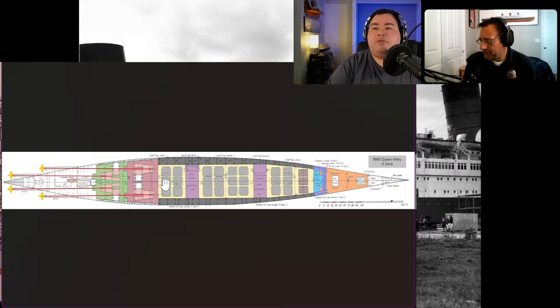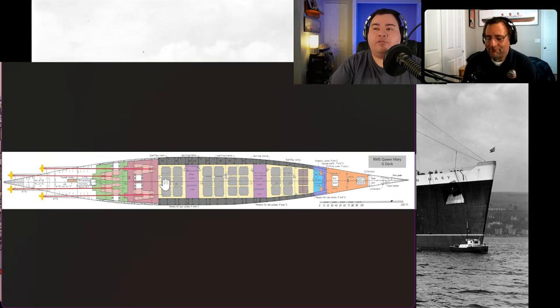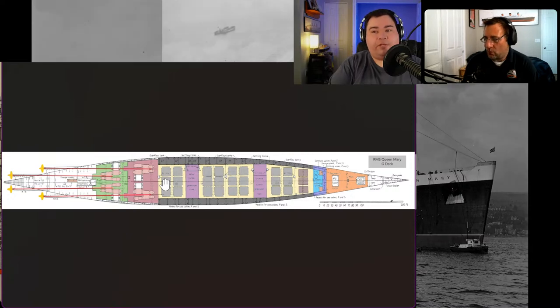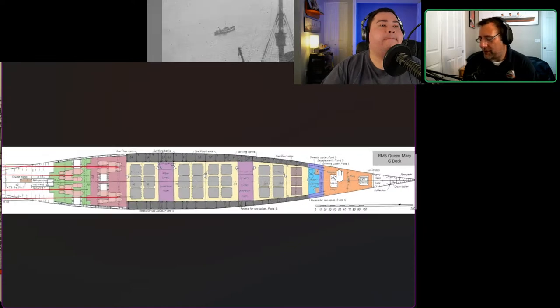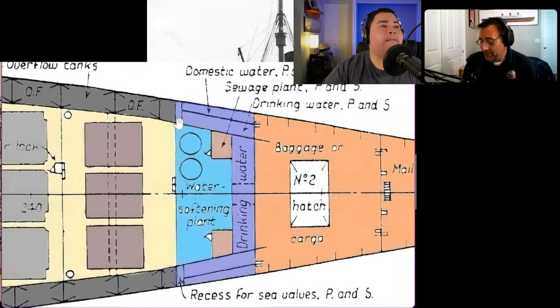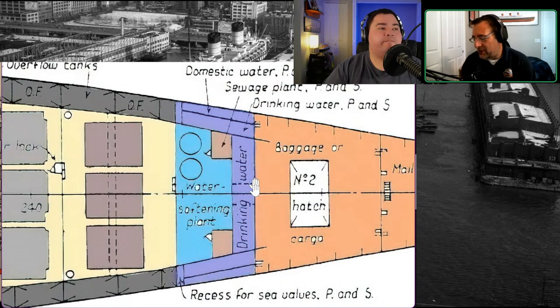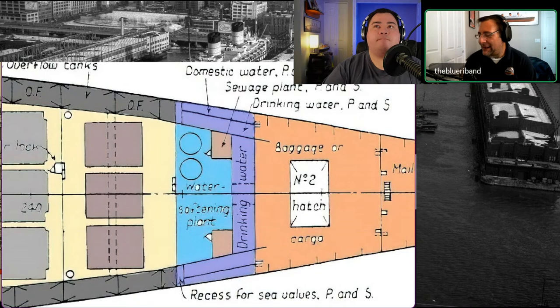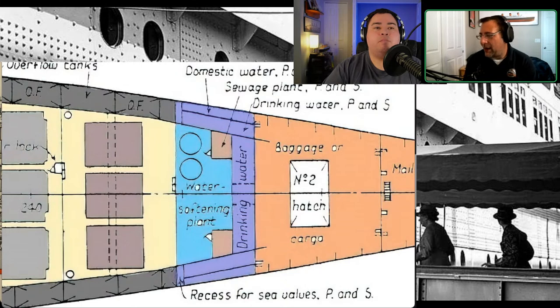Dub asks, did they use salt seawater to cool the ship via air conditioning and for the boilers? I assume they had to store fresh water for boilers prior to voyage. Yes. So to answer the second part of the question first, yes. Fresh water was stored on board, brought on board in Southampton. I think it was Southampton and New York. But the ship had the ability to make fresh water as well in a limited capacity. But the primary source for fresh water was brought on board prior to sailing.